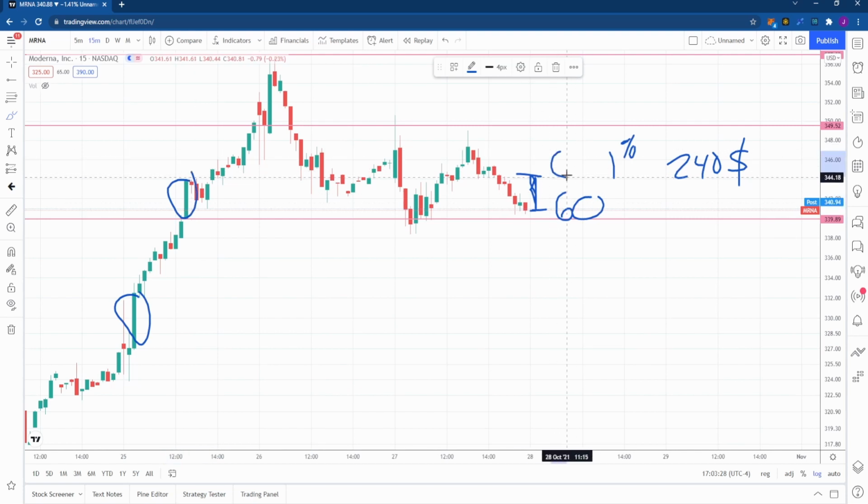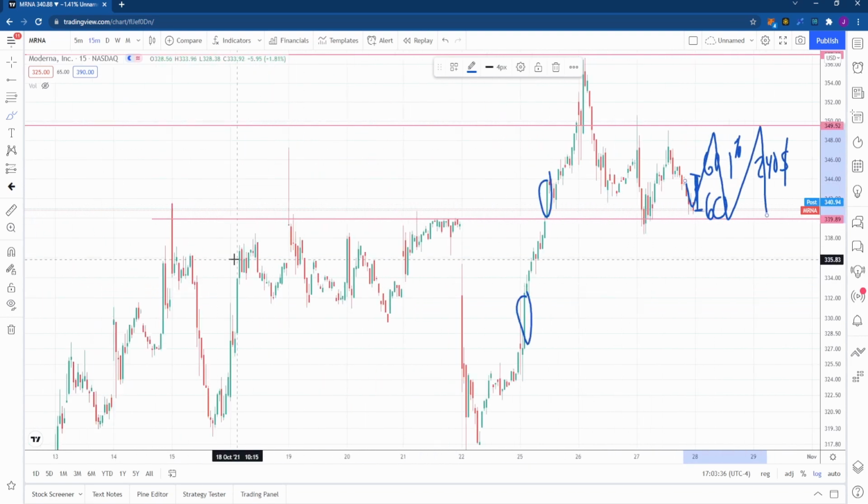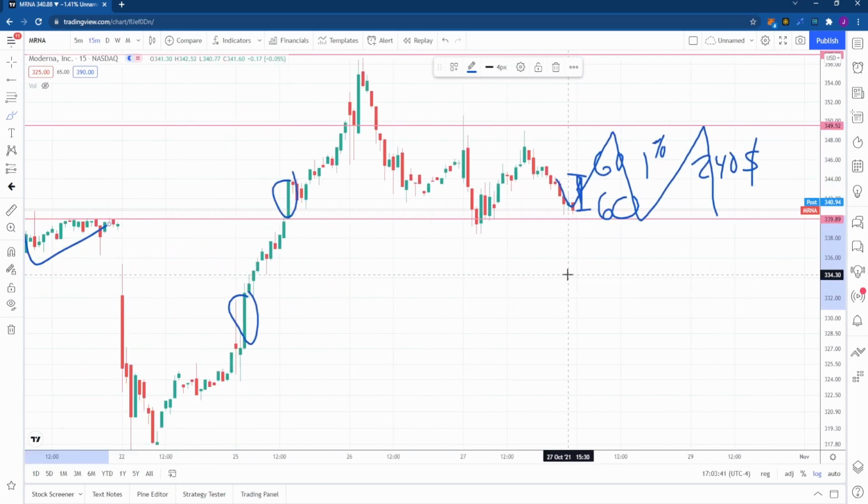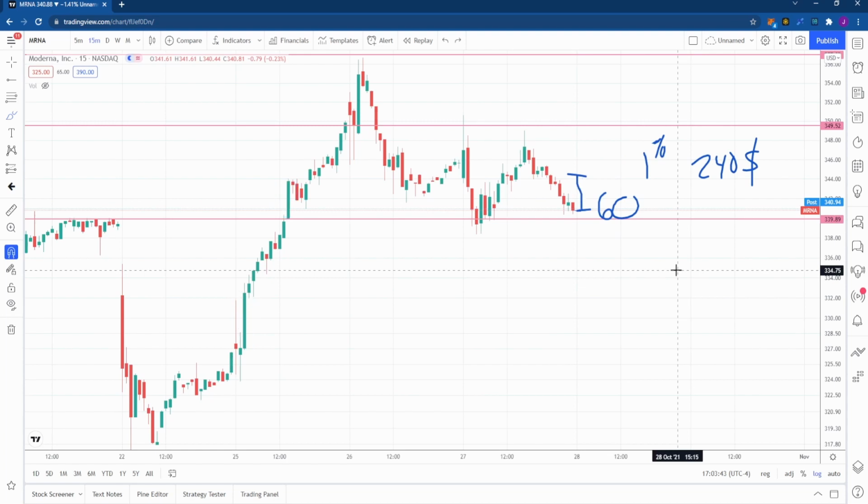Then I'm going to initiate another buy again, because we're in this range now, so we can be range bound just like we were here. We were range bound here. Maybe this provides me a nice trading opportunity. So that's the plan.